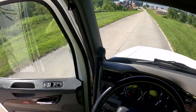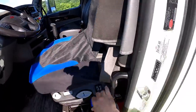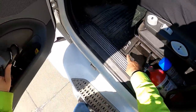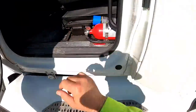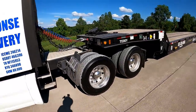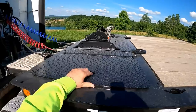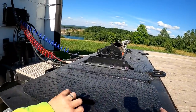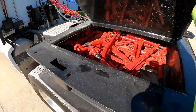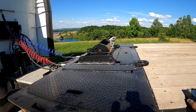That's about all I can show you on the powerhouse unit because of, 579. I messed up, my bad. I'm used to 379 is what I had with the 7035. Okay, up here we have two storage compartments. On this side, we just happen to have our load binders. On the opposite side, we have our chains.